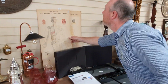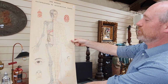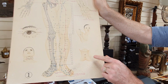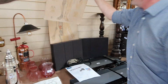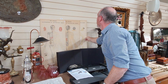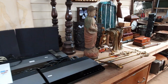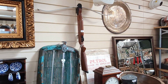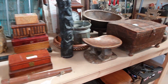And some interesting old acupuncture wall charts, if you need those. Bet you didn't realise there was an acupuncture point right there. I don't suggest you search for that. Look at that, 3 of those in one lot. What else? Crossbow. Lots of interesting tribal things here on the table as well.